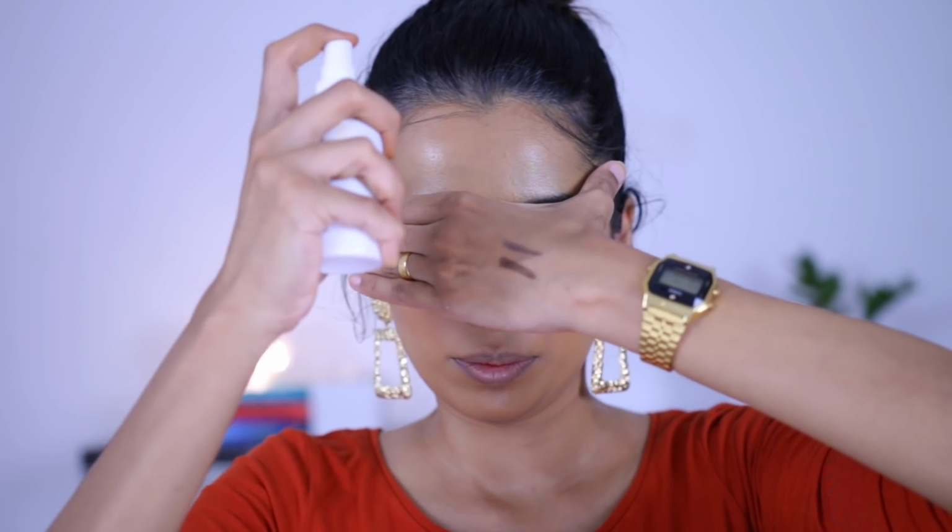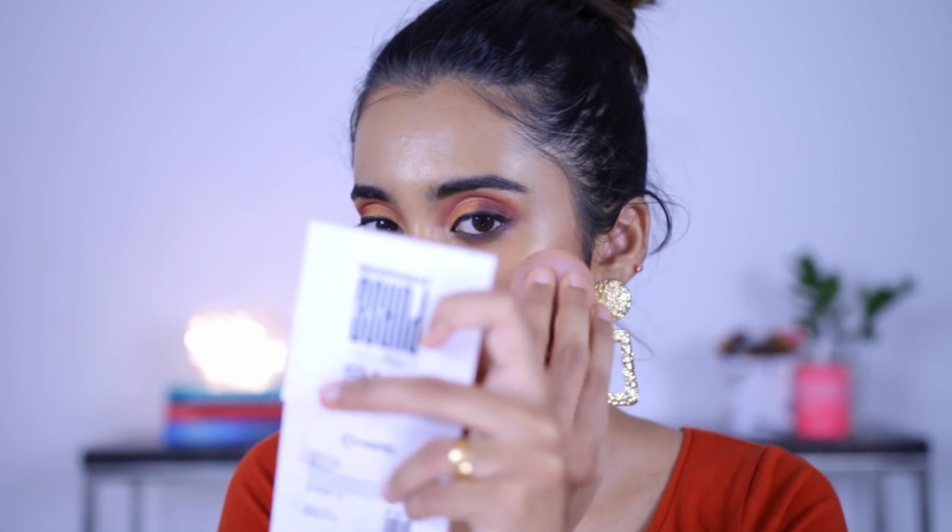So this is okay. It does a job of a makeup fixing spray, which most of my makeup fixing sprays do, and this does contain strong fragrance to it, which might give you a headache, which it did give me a headache. So I would say pass on this one. You can try out the Wet n Wild Natural Finish makeup fixing spray, or the Swiss Beauty one, which is a lot better than this.